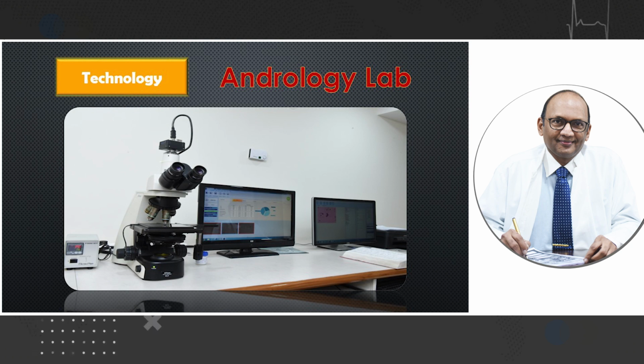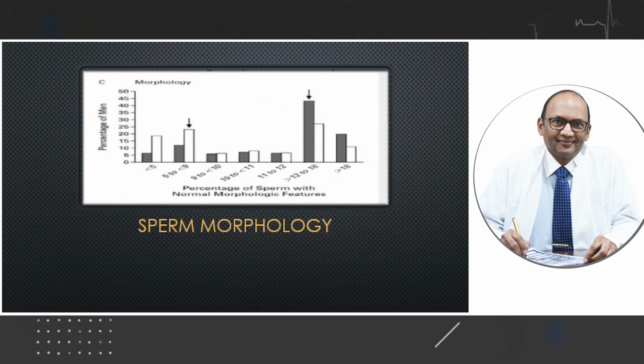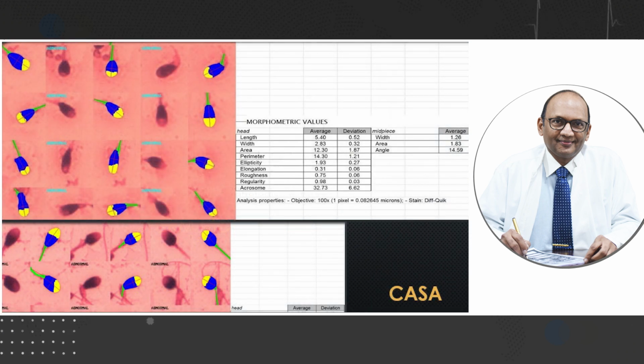And when you come to andrology, this is the WHO chart where you plot it. You have the second percentile, you have the 97th percentile, and this will tell you these parameters so that you know at which percentile the couple is. Then in the sperm morphology, this is the pattern you see. Then with time also study the length and width, which will give you an indirect assessment of this.